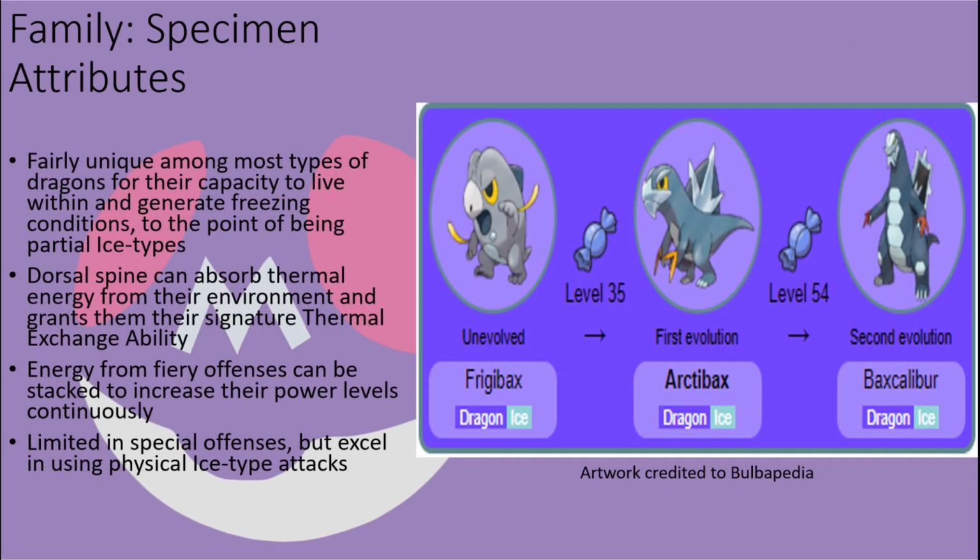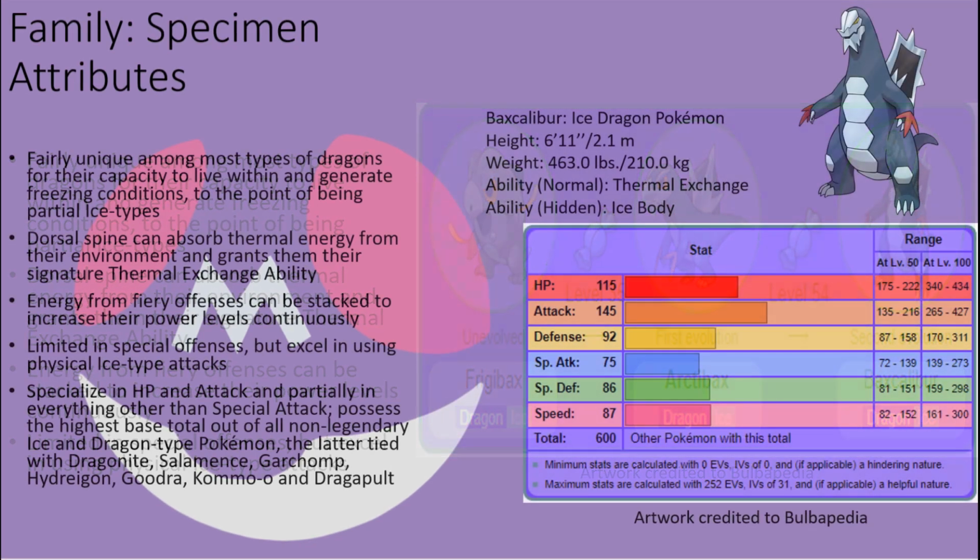Thankfully, their access to Ice-type special attacks is fairly limited, so they don't have much in the way of projectile attacks to use in that respect, but they can still make the most of that power to deliver nasty physical attacks, like Icicle Crash, or even have it replaced with a greater healing factor when snow or hailstorms of any sort, thus having access to Ice Body as a hidden ability, and thus can be a dire threat to deal with on their own.